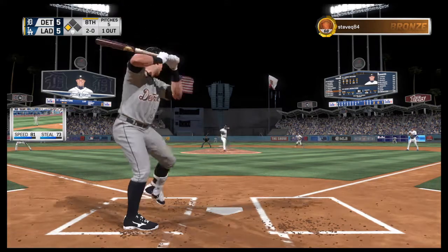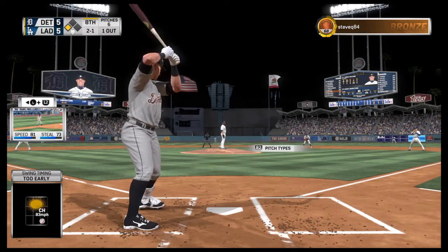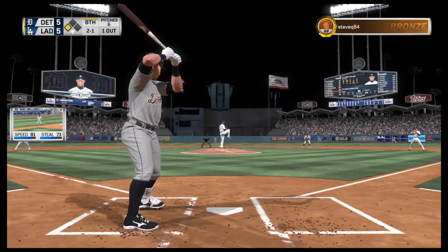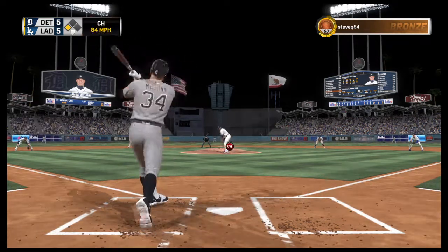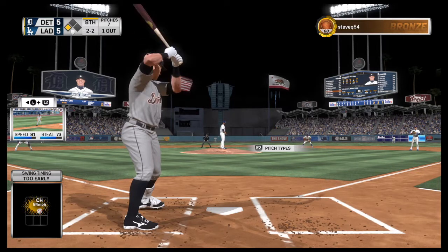2-0 count and the pitch. And he jumps at a changeup, a swing and a miss. Boy, what a time to pull the string on him. On 2-0, there's no way anyone's thinking changeup. So if you can locate it, that's pretty much unhittable. To 2-2 now.